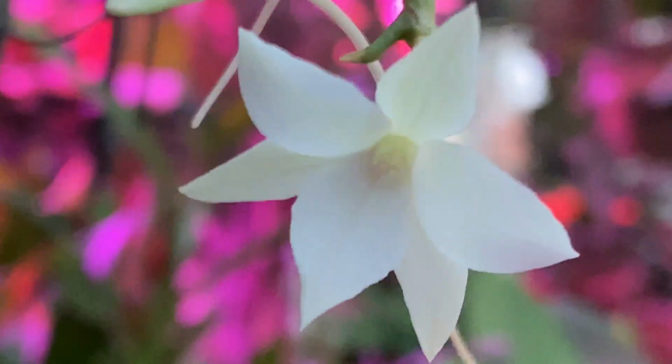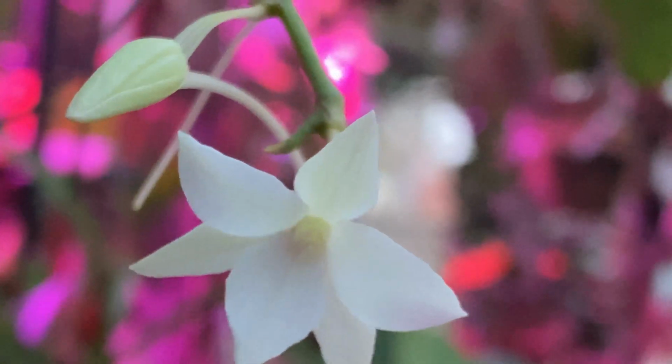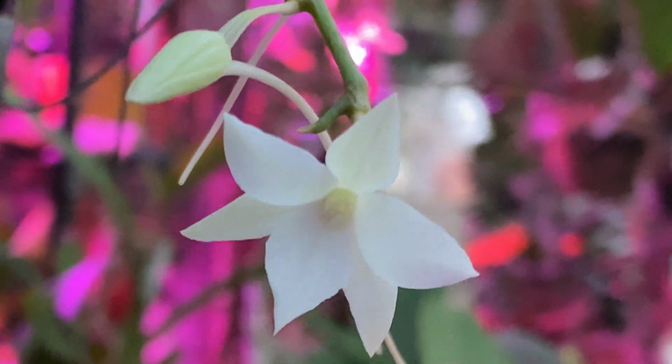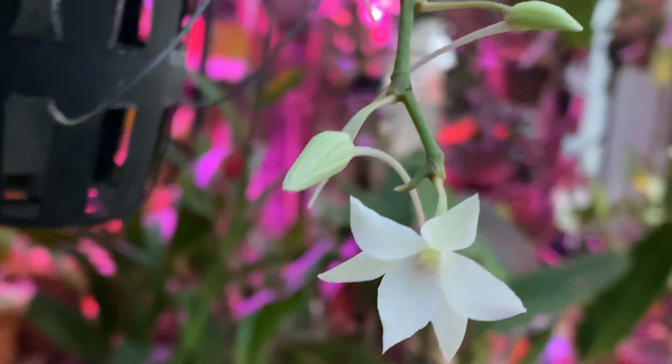Again, this is my Aerangis Elro crossed with Aerangis Modesta, a Madagascan Angrecoid hybrid.